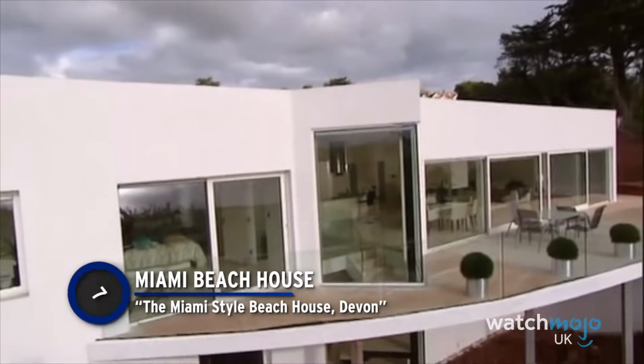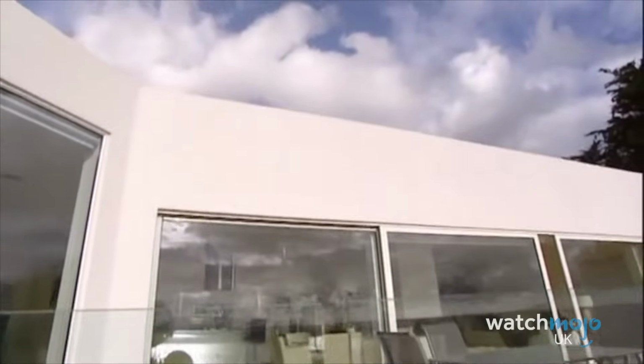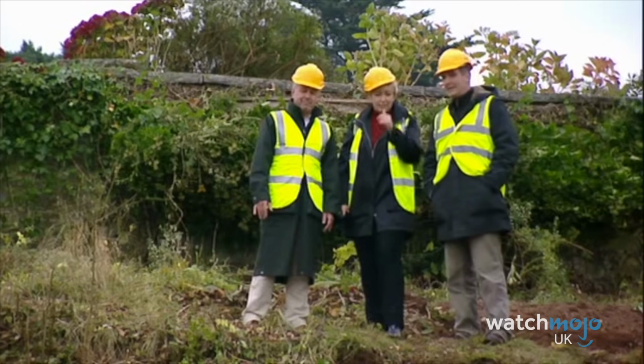Number 7, Miami Beach House. When you really get down to it, how many differences actually are there between Devon and Florida? Well, a lot, unfortunately for Julie and Mark. I don't know. This is scary. Mark and I can't relax until this bit's done.